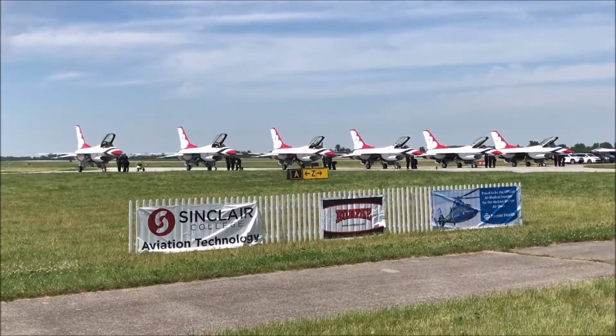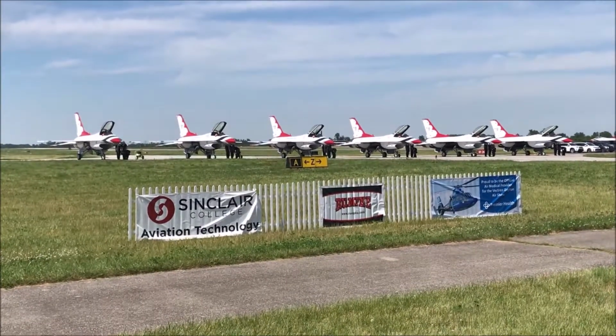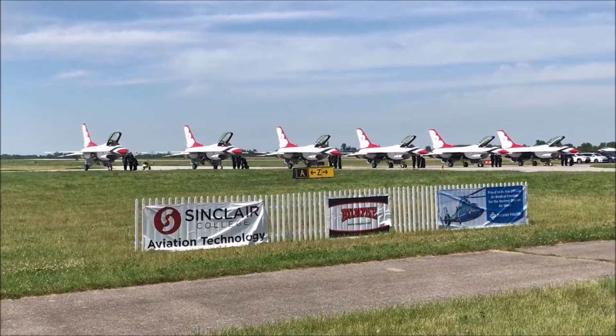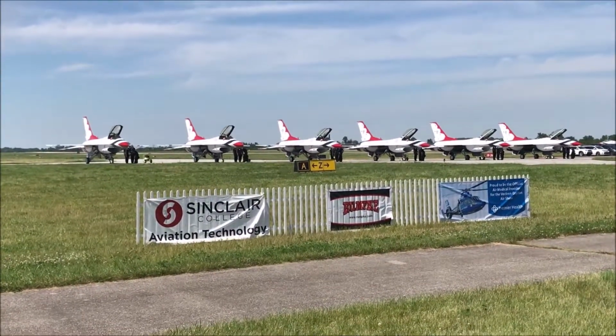Ladies and gentlemen, you may notice one of our Thunderbird aircraft is waiting on the airfield. That's Thunderbird 8, and in his backseat is Technical Sergeant Bryson Schuster. Both are advancing to our next show site in Michigan. Hope to see you there.